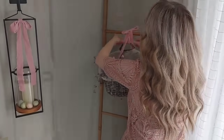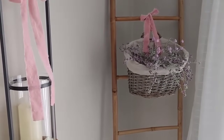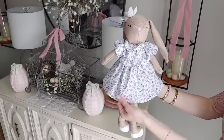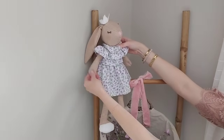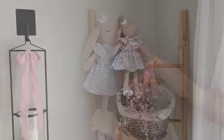I'm currently decorating my living room this week for spring, so I'm getting so excited to almost have the whole downstairs ready, and I just love how it's turned out so far. Then I'm going to add this cute little door stopper up here. I thought this was such a great price for $9.99. I think she's so cute and the perfect little touch on top of this ladder.